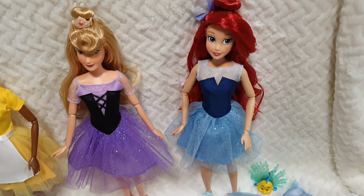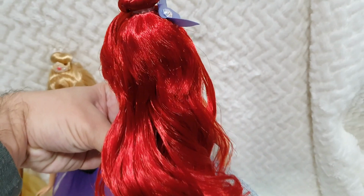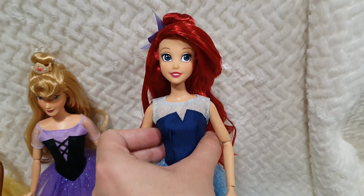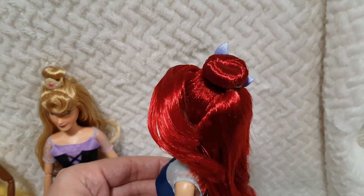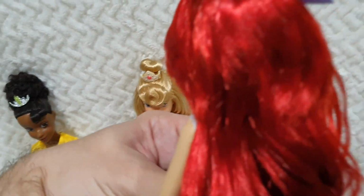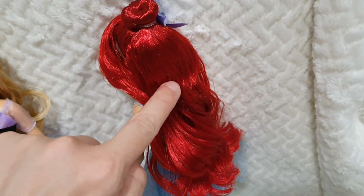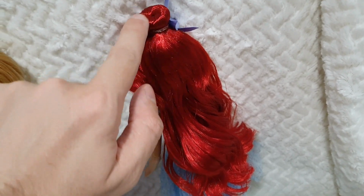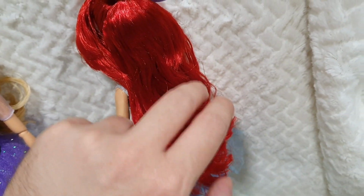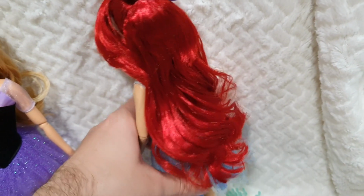And then for the case of Ariel, which as you can see right now is so much better than it was before. It was just so incredibly crazy. So there's another portion that just goes there and will end around here, let me show you. So all this hair will actually end there, and right now it's super soft, wavy, so much better than it was before.